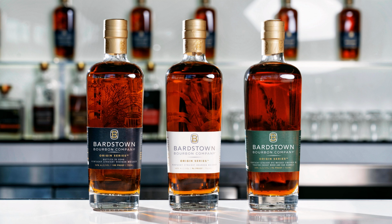Like, you would have confused the hell out of me if I didn't know this was a bourbon. Yeah, it's really interesting, right? And I love high rye bourbons. I think, to me, that's my sweet spot. So this is a go-to for me.